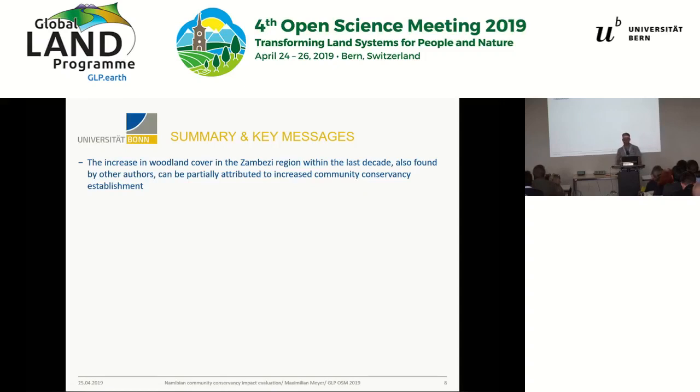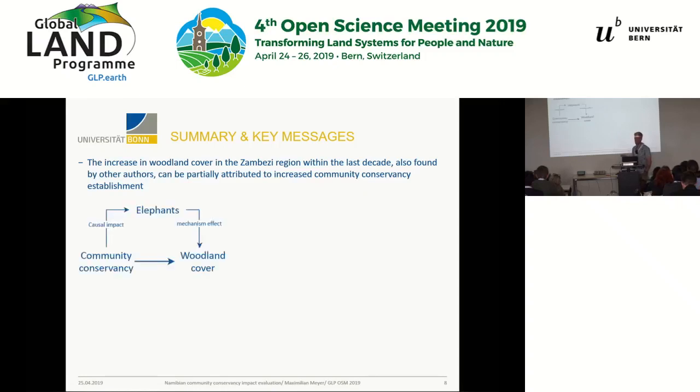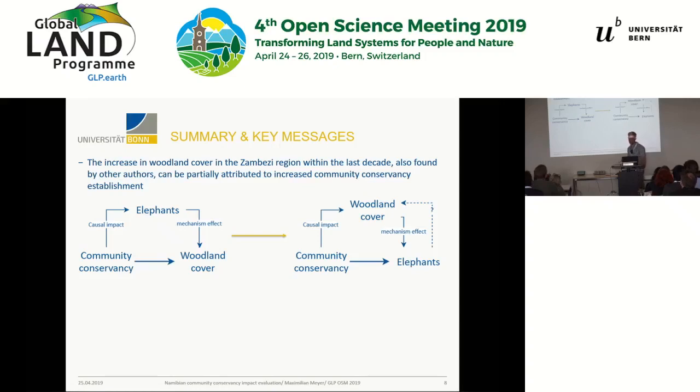And what I think is really, really interesting, we can also state that our idea of the causal mechanism has changed from the former to the latter. First, we thought that through elephants, community conservancies may alter the woodland cover. But what we see is that because conservancies have higher woodland cover increase, elephants tend to stay more in these areas, a reverse causality. So we see this mechanism here: first, conservancies increase woodland cover, and this woodland cover increases the elephant presence.